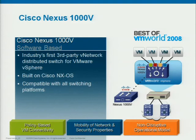So as you virtualize, virtualization shouldn't be treated as a special case. You should be able to treat virtual and physical infrastructure in exactly the same way, helping you to scale server virtualization. And after all, that's precisely why Cisco and VMware have been partnering for so long. Okay.